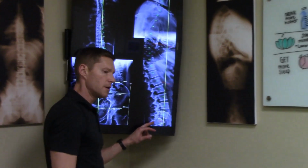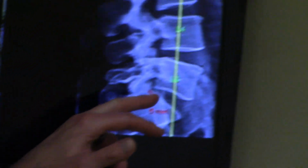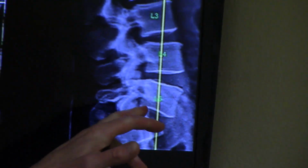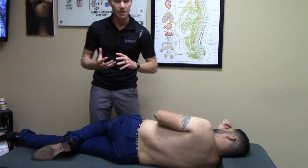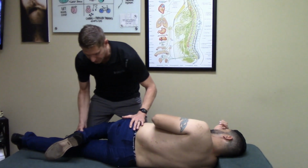The fifth lumbar is shifted back here posterior, and that's pinching off that nerve. So the way your body adapts is by tightening other muscles. When you have a subluxation, muscles are going to start to spasm. So that's one of the reasons you feel tightness in that area. Yeah, and your body's trying to stabilize you. It's really trying to splint you into a position to keep you from getting worse. Okay. So we're going to set that L5 there.